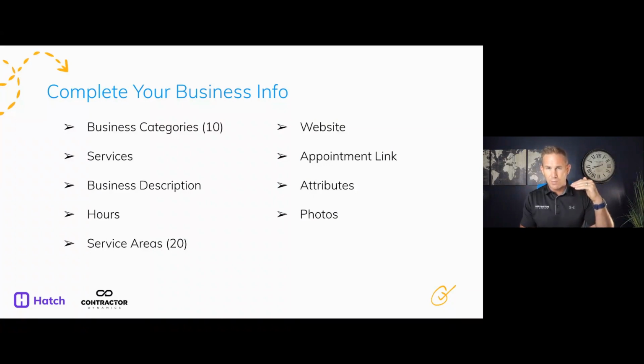I think it's a window installation company. You can add general contractor. If there's other things that you do, you can do gutter. There might be something for gutters. I'm not sure off the top of my head. But once you start searching, Google will populate the options available to you. So choose as many as you can and make sure, again, roofing company or roofing contractor is the primary category because that's going to have more weight.